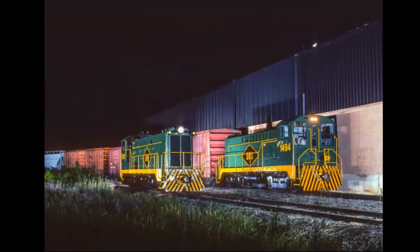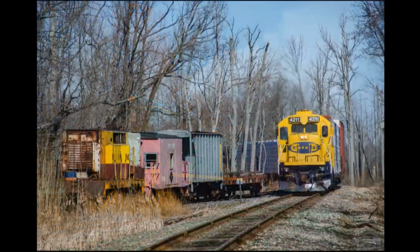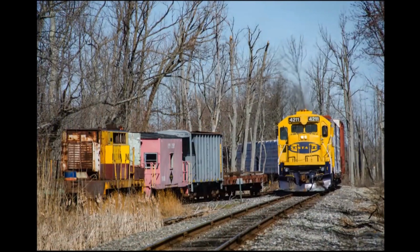Here's a couple of SMS's Baldwins during one of the early Railfan days down there in the early 90s, I believe this was. And their ex-Trona AS616, biggest engine on the roster. Came from the Trona Railway out in California. They've been using GEs lately. They're still committed to Baldwins, but the GEs showed up and they ran good, so they were using them.